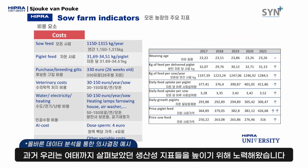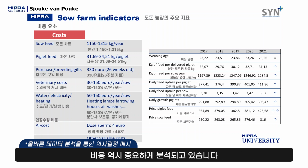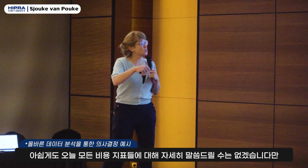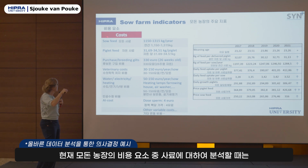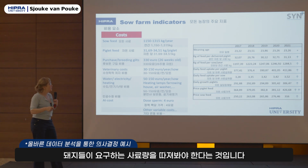So where in the past, historically, we were looking very much at the first part of what we have been discussing, being productivity, being so tough to have enough margin, today we have quite a big emphasis on the cost side as well. Unfortunately, we won't be able to go through all of these aspects in detail, but one of the points that I want to refer to is that today, when we're looking at cost of sow and piglet feed, we're working with particular targets in volume that they need.